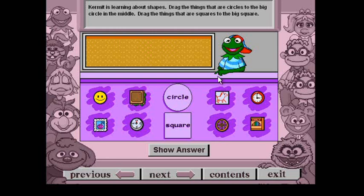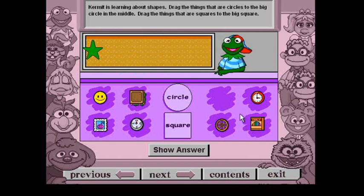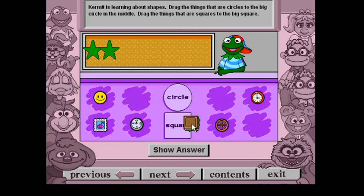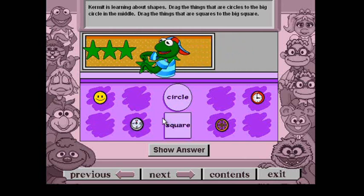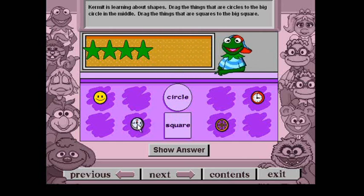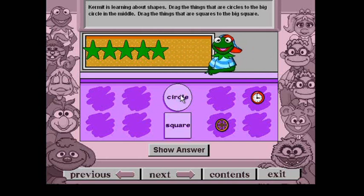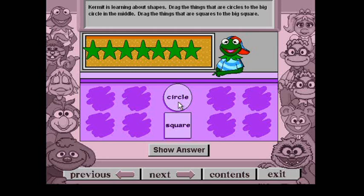Kermit is learning about shapes. Drag the things that are circles to the big circle in the middle. Drag the things that are squares to the big square. Square. Circle.